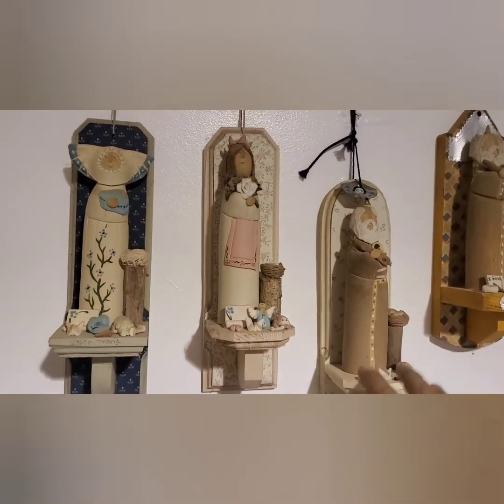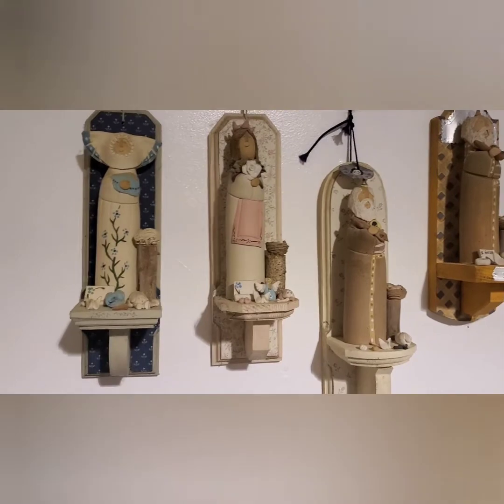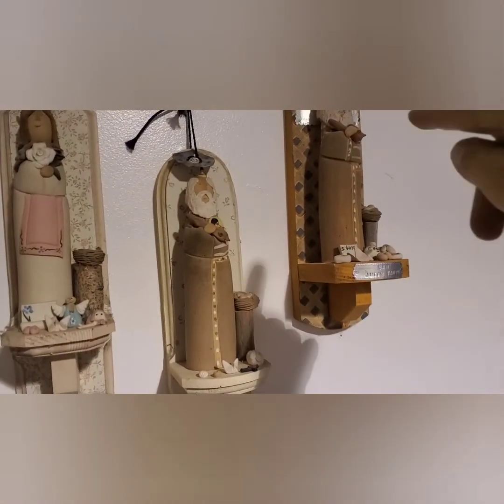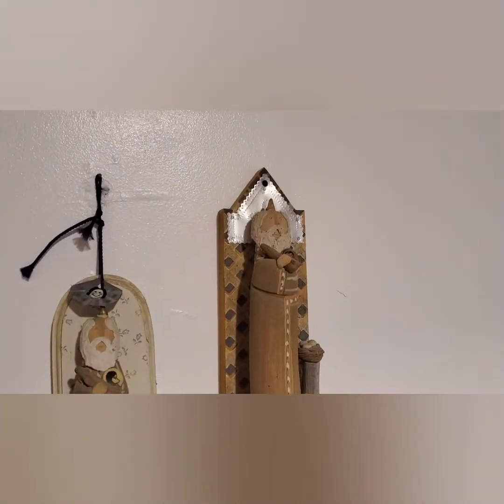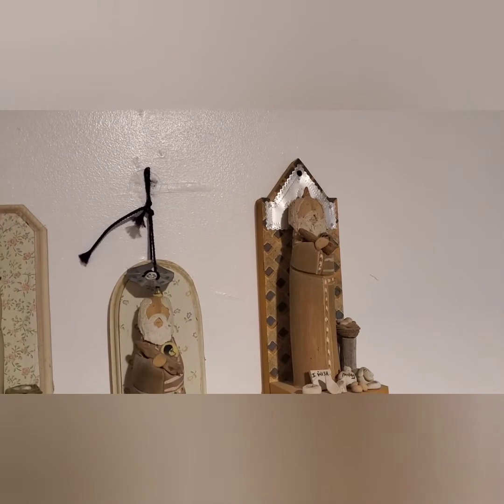It's kind of tough to clean. These are wood, and then the actual figures and these little pieces are all pottery. Where I lucked out was this last one wasn't on a string. It just has a hole, and so that was screwed into the wall. And so they never took it off the wall.